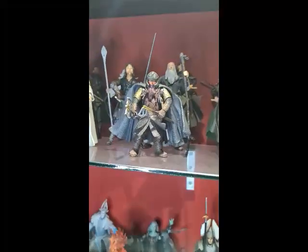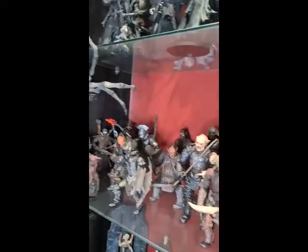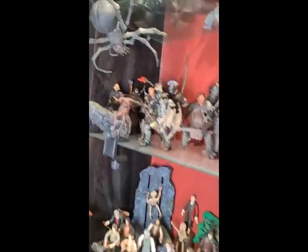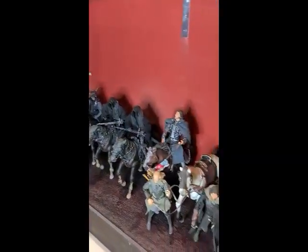Next to those are the Lord of the Rings action figures. These are the Toy Biz that came out after the movies. I was fortunate enough to get my hands on quite a few of them. Took a couple of years, but you know, when you love something. Treebeard in the corner, and at the bottom we have the figures on the horses.